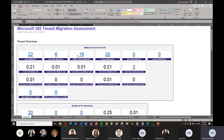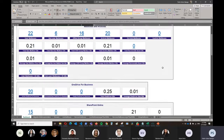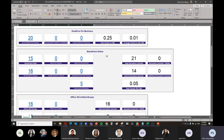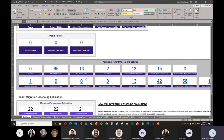In this dashboard, we can see in different sections, for example, all the mailboxes and archives. Here you can see different columns with different objects. The first column is for user mailboxes, the total amount of gigs of user mailboxes, the mailbox average size, mailboxes larger than 50 gigs, another column for non-user mailboxes, another column for group mailboxes, another column for archive mailboxes, on-hold mailboxes, inactive mailboxes. There is another section for OneDrive for Business, another section for SharePoint Online, Unified Groups, Microsoft Teams, public folders. This is the section for additional tenant objects.